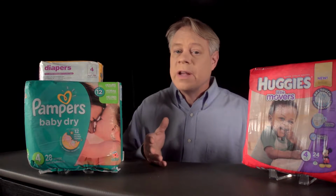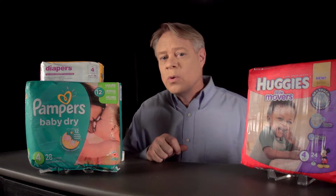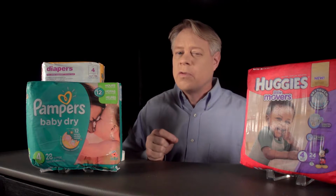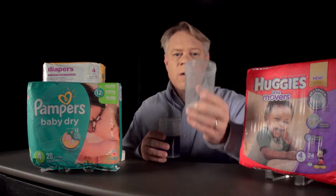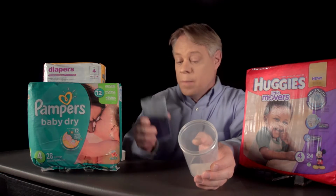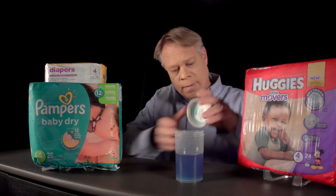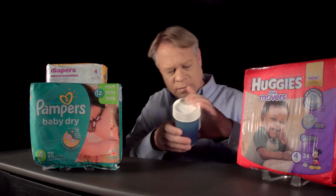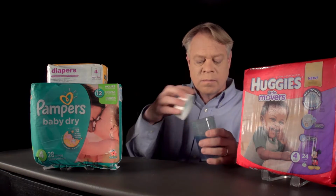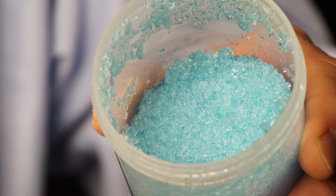As the urine leaves the surge layer, it enters the absorbent core, which stores the urine until the diaper is disposed. It must hold urine for up to 9 hours or so as the child sleeps. A number 4 size diaper can hold about 400 milliliters of urine. The urine is trapped in a super absorbent polymer. Here I have 5 or 6 grams of that polymer. I'll mix it with 160 or so grams of water. As the polymer absorbs the water, it swells and turns into a gel.